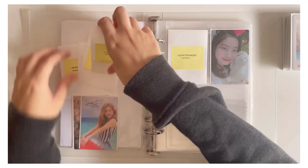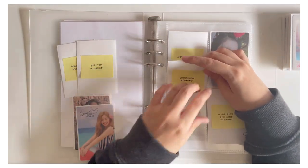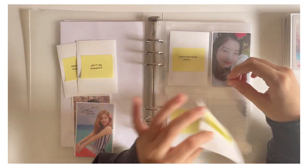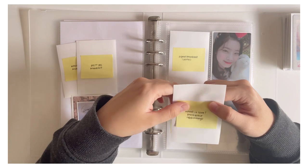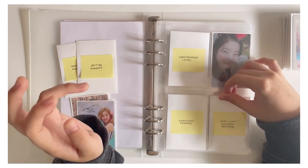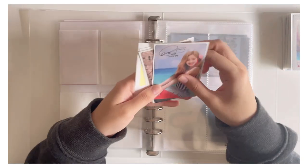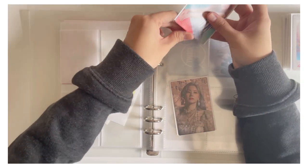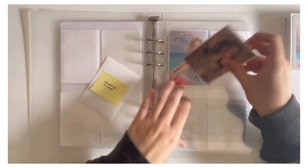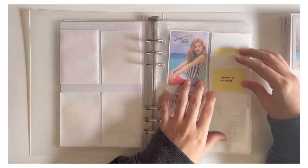And then Heartshaker and What Is Love. For What Is Love, I was contemplating whether to get the one with Mina, or the one with Nayeon and Chaeyoung, or this Duke Cheng one. I didn't know which one to get, so I'm just going to go with the Duke Cheng one for now because I think it's really, really cute. And it's the only vertical photocard, so yeah. Which I'm going to collect. It's really cute. It's like a selfie photo cut.